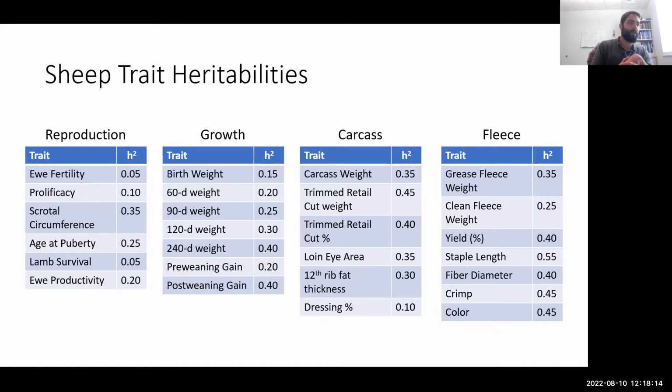As we work our way across the slide here, growth traits tend to be low to moderately heritable, similar for our carcass traits. So essentially what these numbers are saying here is that about 15% of the variation we see in birth weight can be attributed to our additive genetics. Whereas fleece traits tend to be the most heritable, so we can make relatively quick progress on the fleece side of things because there's a much larger genetic component to those traits versus, say, fertility of 0.05, and we have almost 10 times the amount for staple length there.